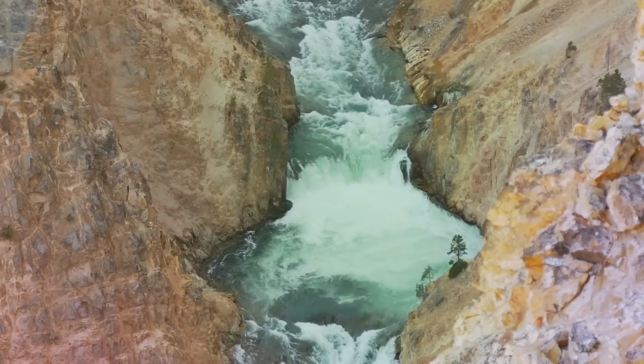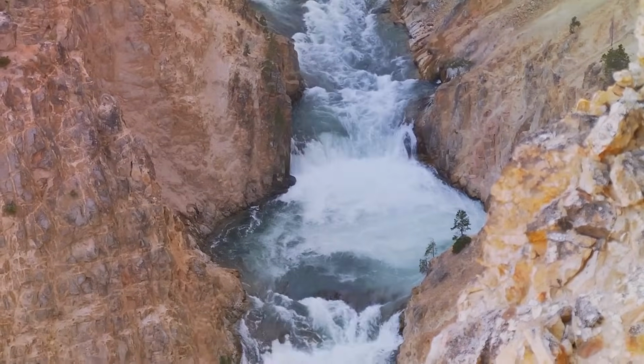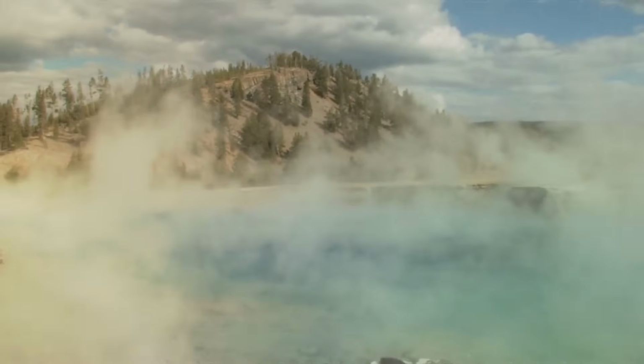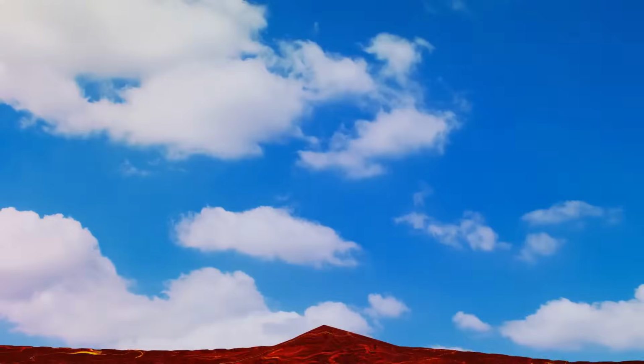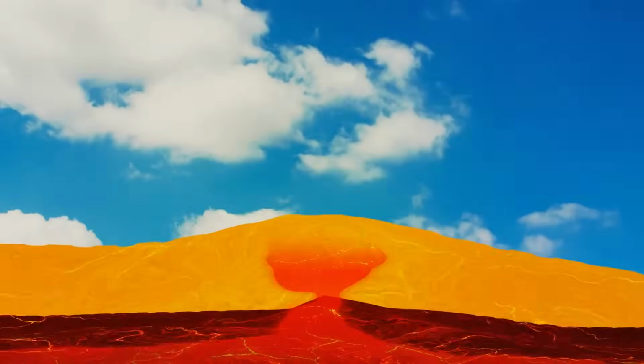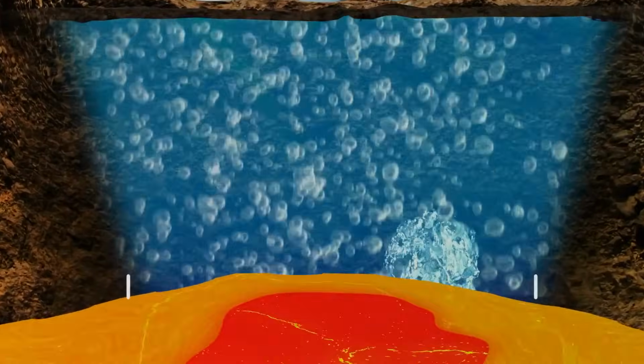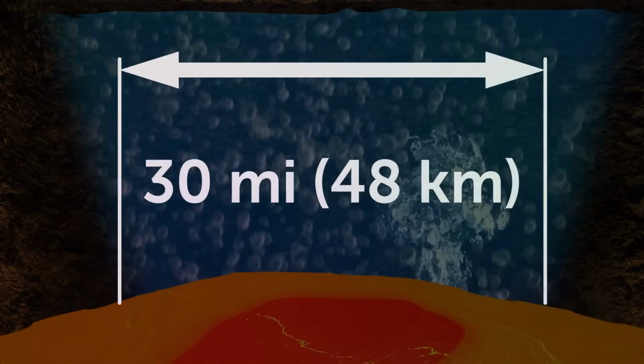Scientists have spent many years trying to figure out what's hiding under Yellowstone Park. They've discovered that surface water goes several miles down into the crust. It gets heated and boils, supplying the geysers. Around 7 miles below the surface, there's a reservoir of half-melted rock. That's the magma chamber, and it's more than 30 miles wide.